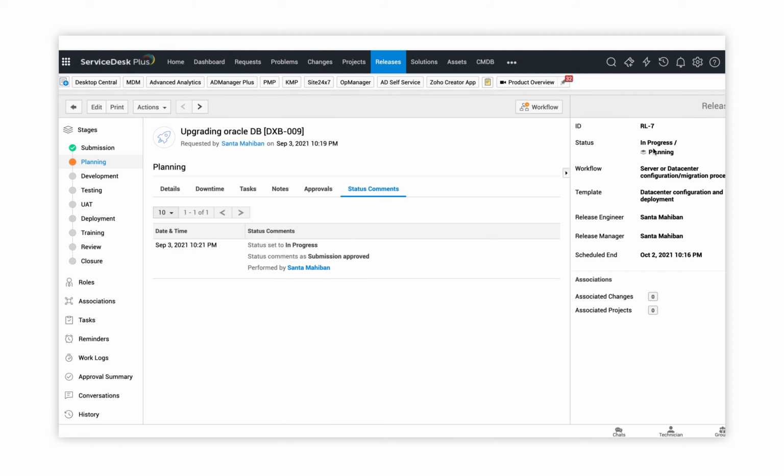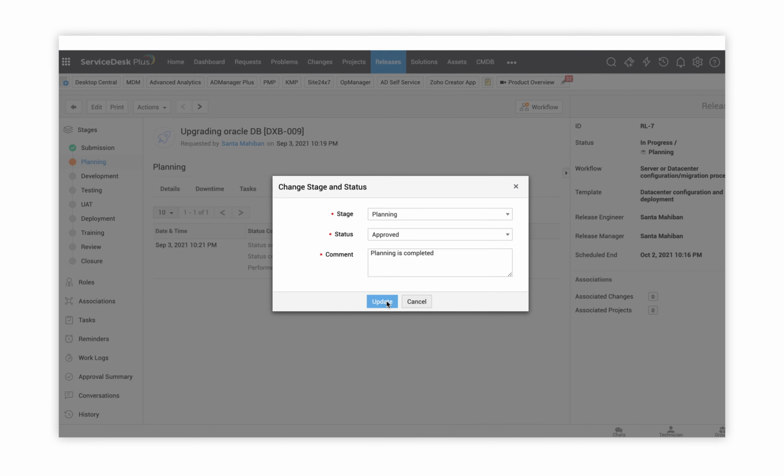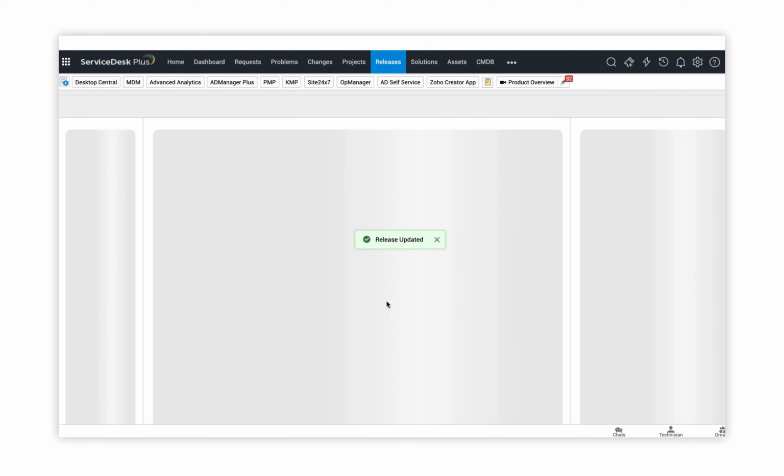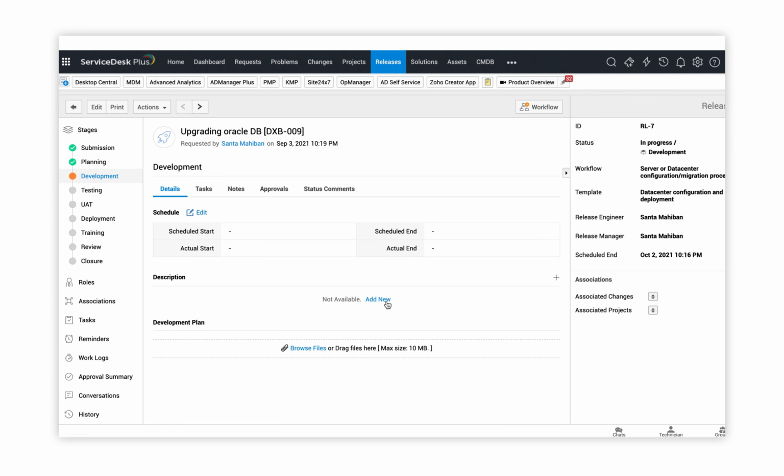Now that my planning is completed, I'm setting my planning to approved and I'm updating my status. So once I update my planning status, the release moves to the next stage, which is development. So as you can see, just by updating the status of a particular stage, the release moves from one stage to the other.